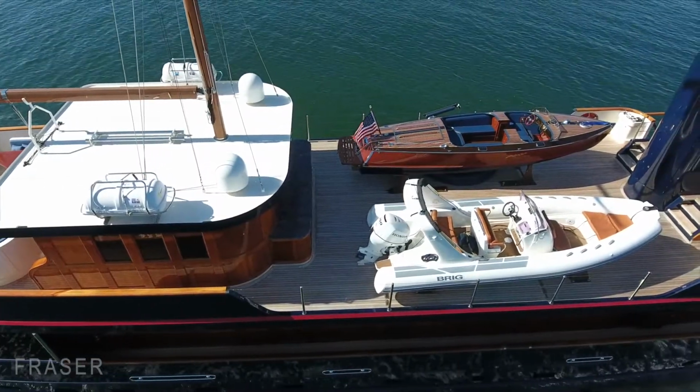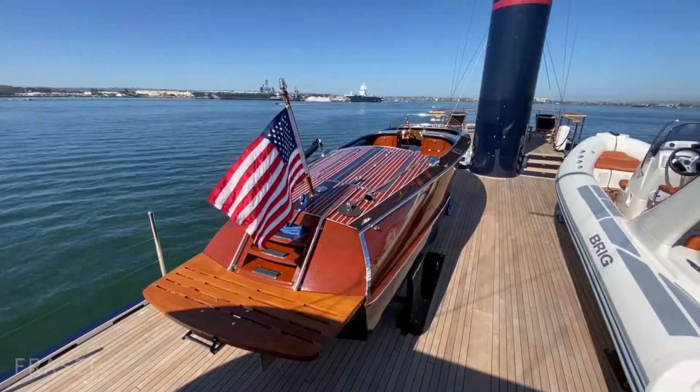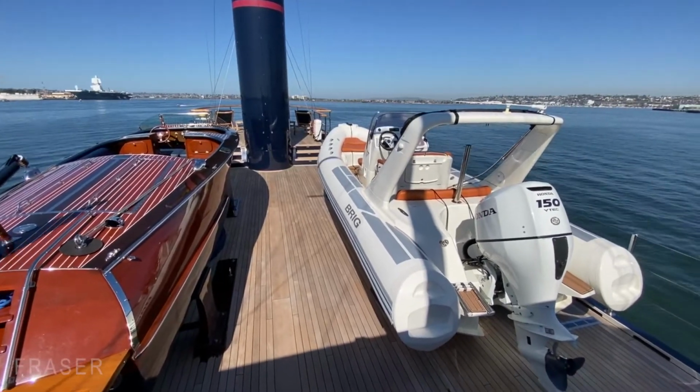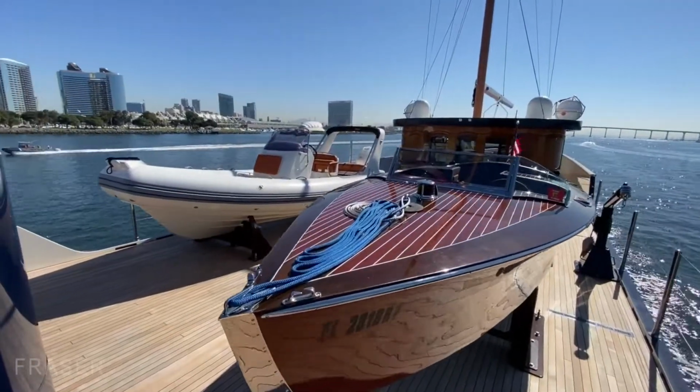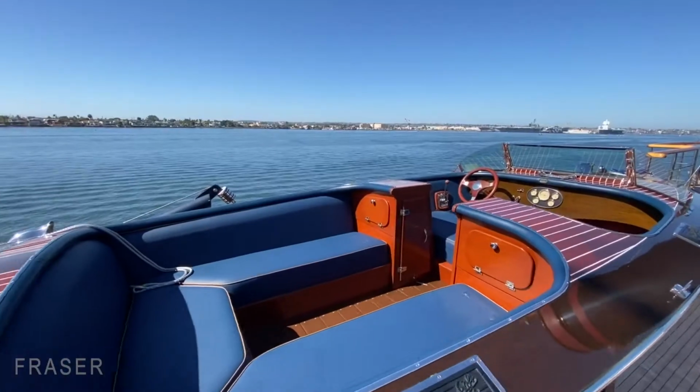Moving forward to the boat deck midships, got quite a bit of real estate up here. Currently holding a 24-foot brig tender with 150 horsepower Honda outboard and a 26-foot 2008 Hacker craft with a 300 series block engine.